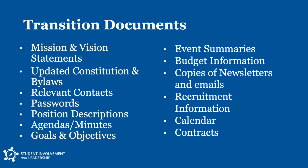An updated constitution and bylaws. You don't necessarily need to change your bylaws or constitution every year, but it's always good to take a look at it. And should there be a need to make any amendments, that can be on your transition to-do list for your incoming officers, or at least for them to look at it. Always pass down relevant contacts, people who you've worked with throughout the year, those who were helpful in garnering you to become a new organization, your support. You definitely want to make sure you hand down your advisor contact. If that changes, you want to make sure you have the right email, right location of their office, and their name.